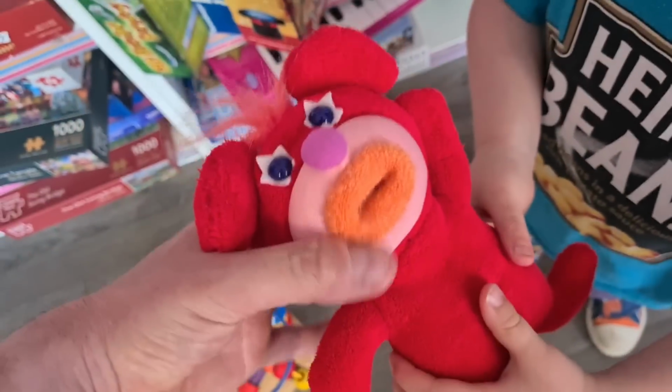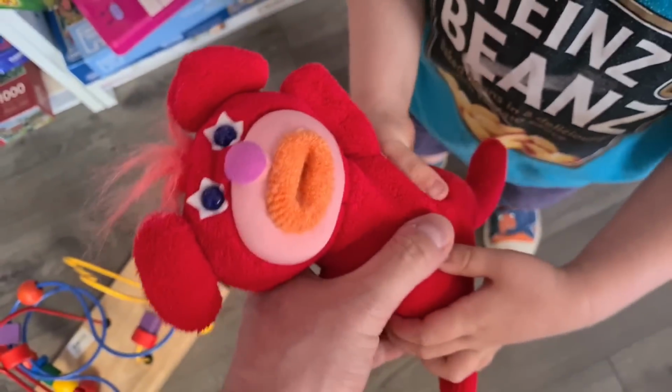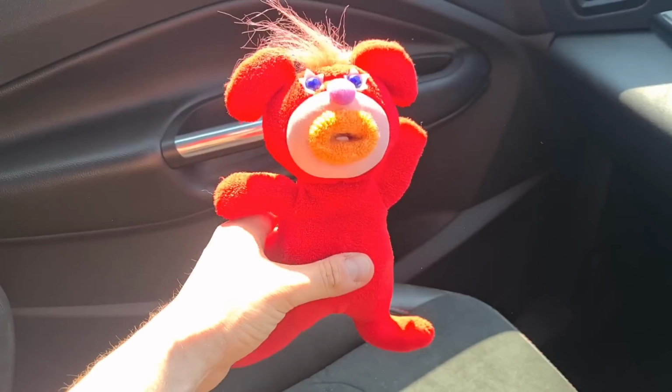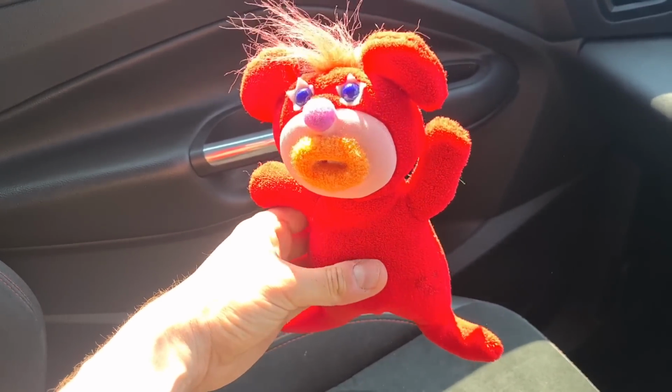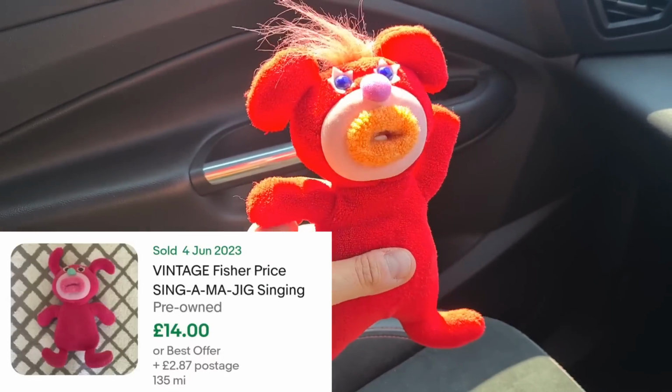What even is it? It's a bear. It's by Fisher Price. Yeah, let's get him. He's just cool, isn't he? I have never seen one of these before. It's awesome, look. It's called a Singamajig. They're by Fisher Price. And actually sold, look, alright. You could be looking at 15 to 16 quid for it.